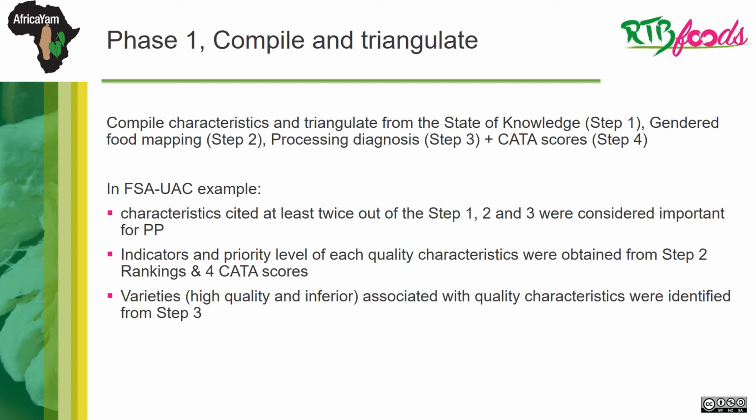Following the extraction of each of the key quality characteristics and accompanying data from each of the steps, the characteristics should be compiled and triangulated. And leading on from the example of the Benin team and Professor Askosi, we really want to draw out characteristics that are cited multiple times in the different steps as being much more important to feature in the product profile. We also take indicators and priority levels associated with these characteristics from the CATA table scores and also participatory rankings under step 2 to help us inform how we prioritize these characteristics in the product profile.